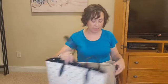Have a big bag like this that you carry every day, but there's no way to keep it organized without everything falling to the bottom. This is what I did.